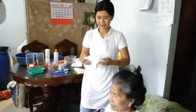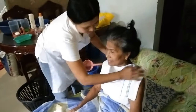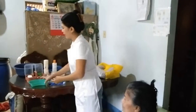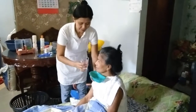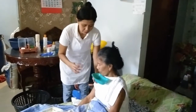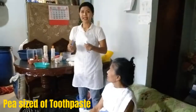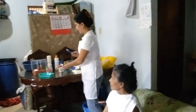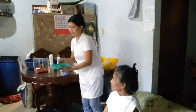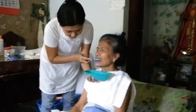Spread the towel on the client's chest to protect him or her. Offer the client water to rinse her mouth. Hold the kidney basin under the client's chin so she can spit the water. Put a pea size of toothpaste on a wet toothbrush and do the oral care in a gentle motion, starting from the gum line, up to down at the tip.